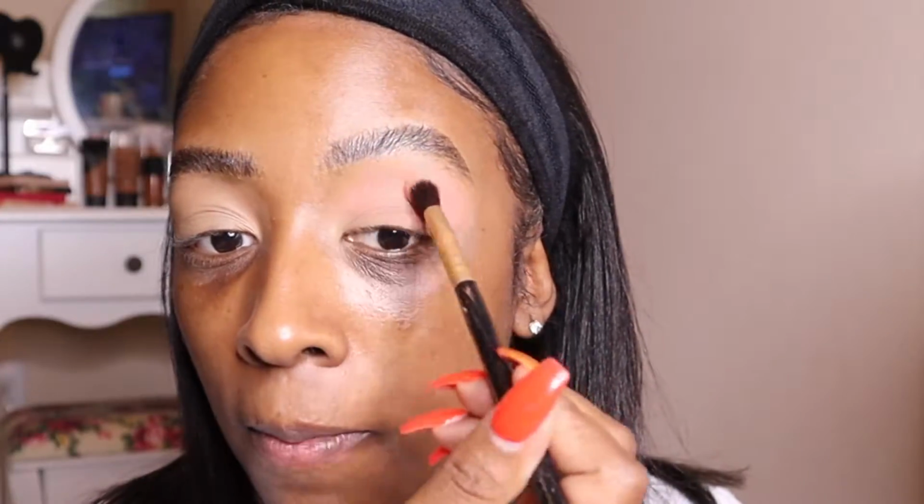Definitely showing up, but I'm gonna switch brushes because I really want to get that nice and blended well. So now I'm just going in with that color Heat, and I'm just packing it here at the corner, and I'm just going to work that all over the rest of the lid.